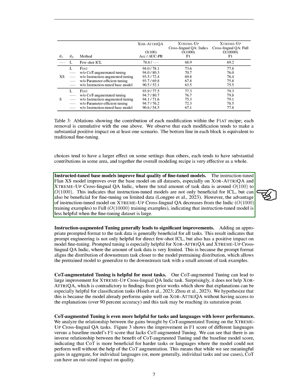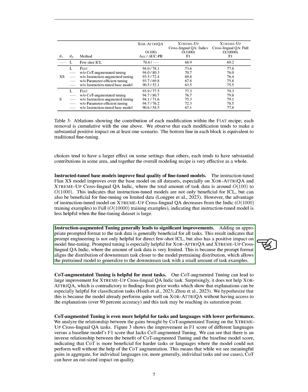Section. Instruction-augmented tuning generally leads to significant improvements. We found that enhancing the tuning process with specific instructions can significantly improve the performance of our models. This is particularly beneficial for all tasks, and not just for few-shot instruction following tasks. This suggests that the art of crafting prompts is not only useful for direct few-shot instruction following tasks, but it also positively influences the fine-tuning of the model.